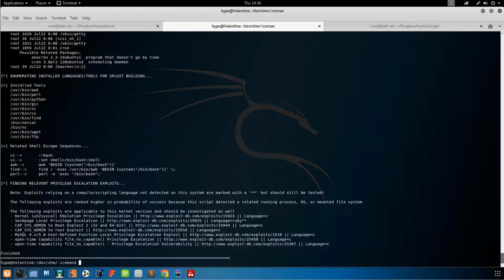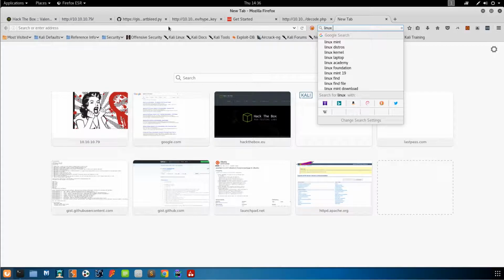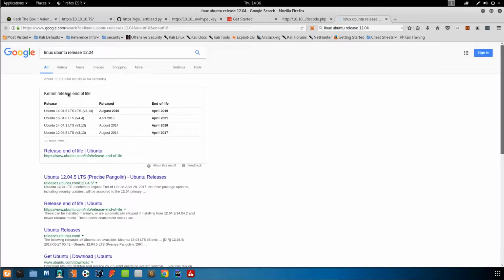of Linux. Actually, let's see if we can find out when Linux released 12.04. So 12.04 was released August of 2014, and it end-of-lifed April of 2017, so it's a pretty small window where somebody would have likely downloaded it but had actually patched. I mean, it's possible somebody patched along the way, but my guess is that they probably didn't, and so we can probably get away with Dirty Cow. So that would be the first thing that I try.